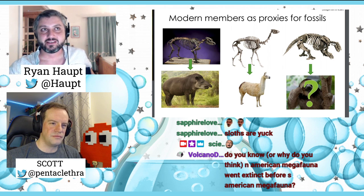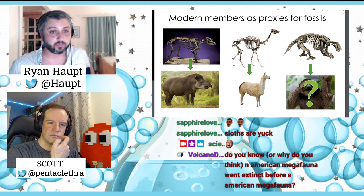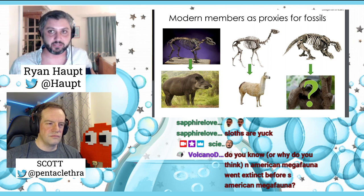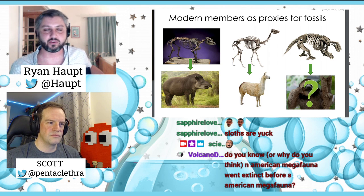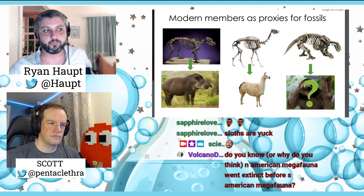So we have butchery sites for some of these large megaherbivores where we have fossils with actual cut marks on them, right? Pretty clear evidence that humans were using tools to break down the carcasses to eat the meat. We don't really have that with sloths. We have a few sites that are maybe purported to be like that. And there is this big debate of, was it humans or was it environmental factors?